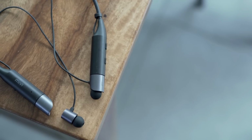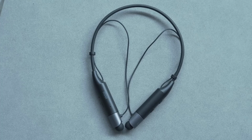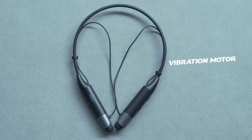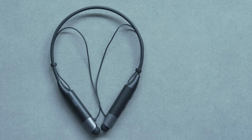Finally, we have the MIUI Collar wireless neckband earphones. Wow, that was a mouthful. And names are suddenly getting weirder nowadays. 11 Pro Max, well, chuck it. These seem to be quite popular on Amazon and I do get the reason. The specs are incredible. You have an all-metal build, Qualcomm aptX, vibration motor, and it can connect to two devices at once, which is great and overwhelming.